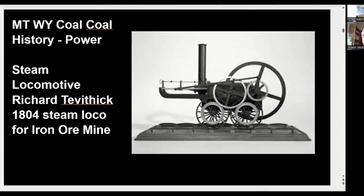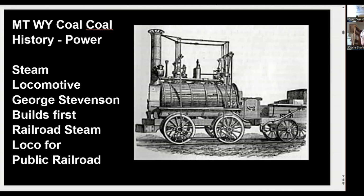And then it was Richard Trevithick had an iron ore mine in 1804. He built the first steam locomotive for hauling iron ore out of the mine, this kind of a device here. But of course, the one we always hear about is George Stephenson. He built the first steam locomotive for a public railroad.